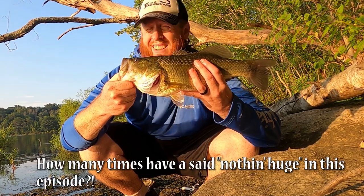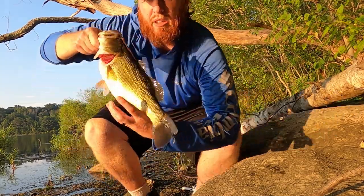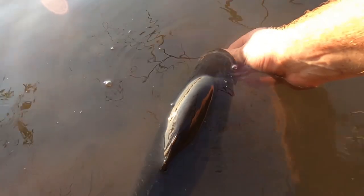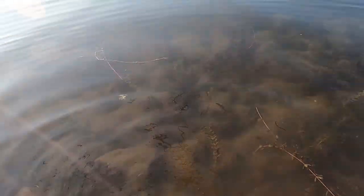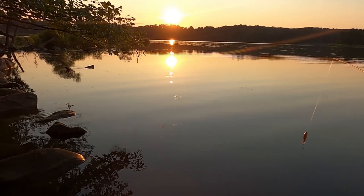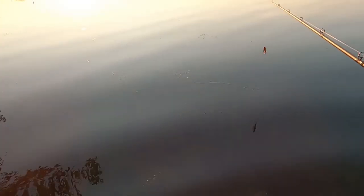Nothing huge, but damn, I've been grinding the last 2 evenings. Probably not gonna see much of it, but anyway, let's let this guy go. He's been through enough. There he goes, powerful. That tree's a bitch. Could have lost him with that. Woo. Okay. I'm gonna get closer to the action here.